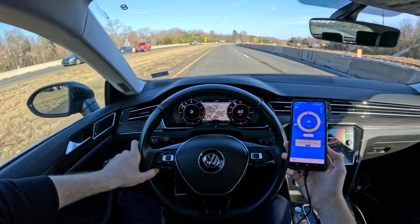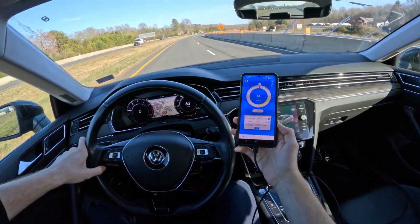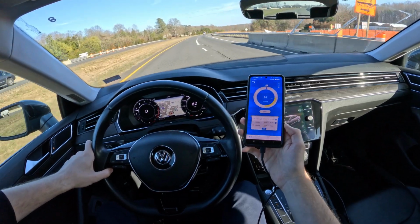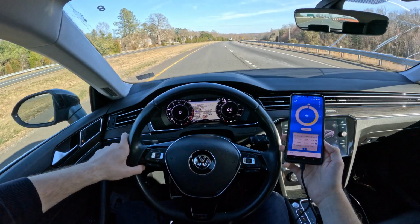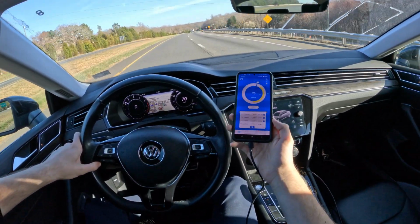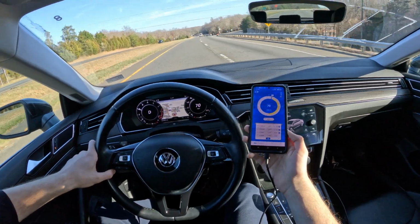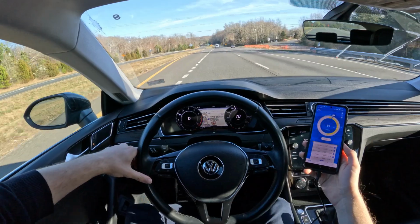Traveling 60 miles an hour, I'm seeing exactly 60. Well, now 62, 63, 62. Let's get up to 70. So going 70, I'm seeing 70. It's right on point. That's amazing. A very accurate speedometer.